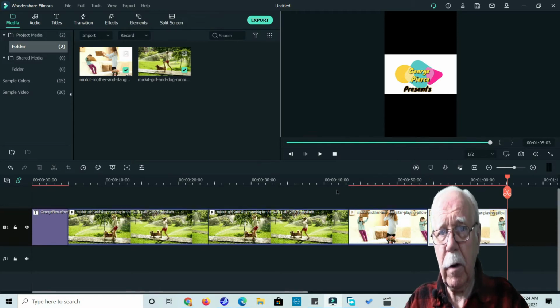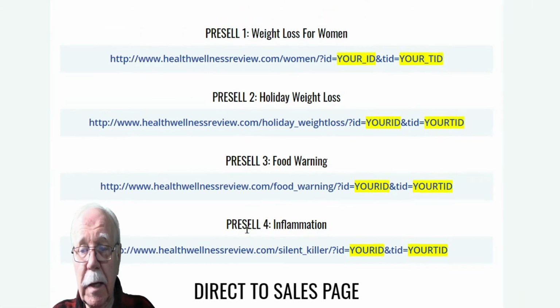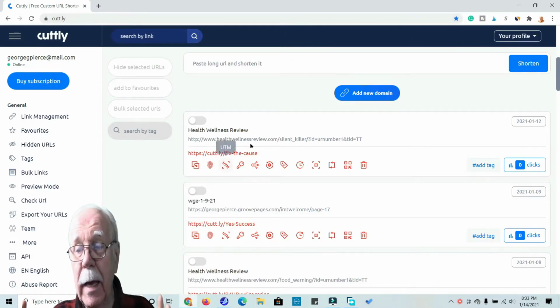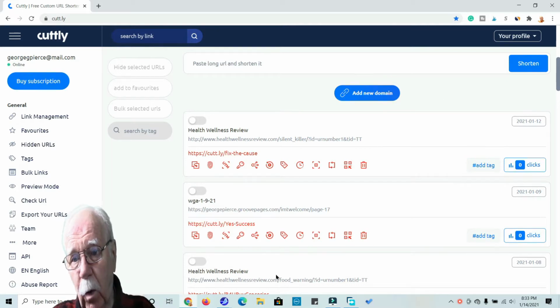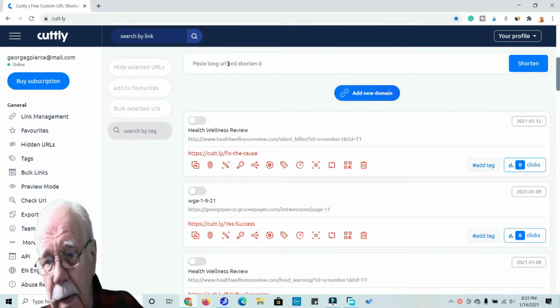So what we want to do there is create our call to action, and our call to action is telling people to take action. The first thing we need to do is the link. So copy the link, change the ID to your ID, and the tracking ID. Once you do that, go to a site called Cutly, C-U-T-T.ly, and Cutly is a link shortener. I would recommend that you join Cutly. It's free to join. There's also a paid version, but there's a free version. The idea is that when you join, all these links will be available, so you can see which links are working. So Cutly is going to help you to track your link and create a link.